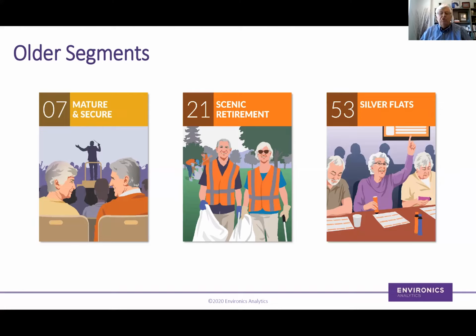And then we find a new segment for the first time reflecting the recent trends in retirement. We called it scenic retirement, segment 21. And this reflects retirees who decide to move out from the large urban areas and settle in scenic areas such as Niagara-on-the-Lake, the Okanagan Valley out in BC, the Kelowna area, and other similar areas. So that stands out for the first time as something I think we'll see more of.